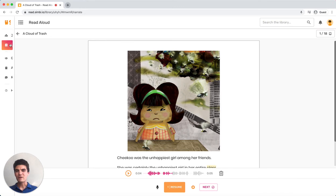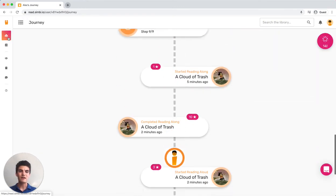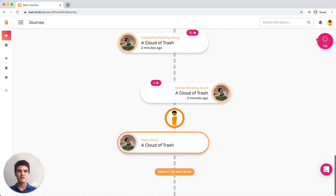As your child is ready for more books, we suggest going over to the journey. They can access that by going to the top left and clicking back to their journey up here. As you can see, they've already gained some Simbi stars along the way, which they can further redeem in future for new avatars on the platform.